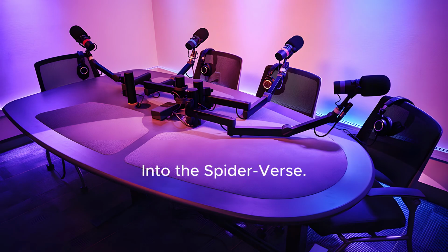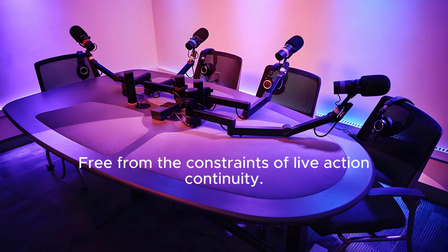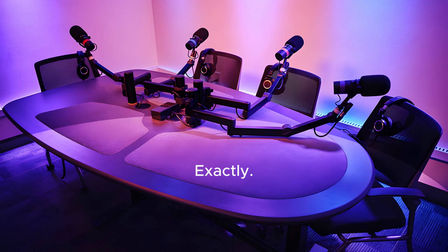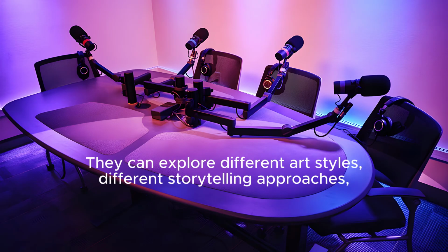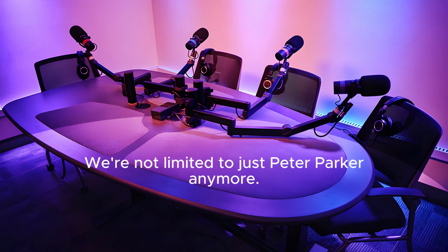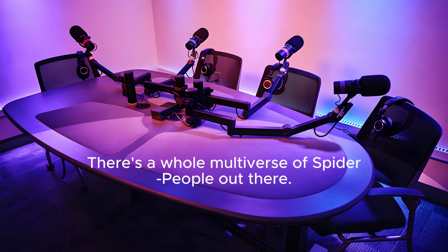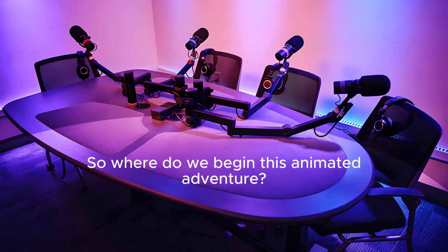Into the Spider-Verse. We're talking about films that exist in their own unique pocket of the Spider-Verse. Right, free from the constraints of live-action continuity. Exactly, which allows for a lot more creative freedom. Absolutely, they can explore different art styles, different storytelling approaches, even alternate versions of Spider-Man himself. Yeah, we're not limited to just Peter Parker anymore. No, there's a whole multiverse of Spider-People out there. So where do we begin this animated adventure?